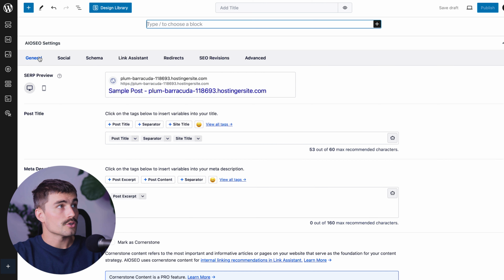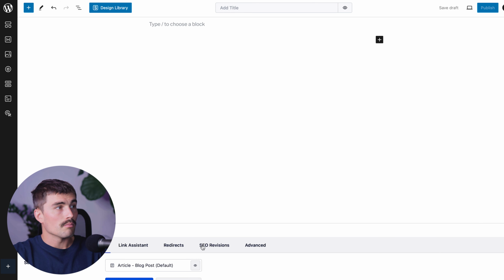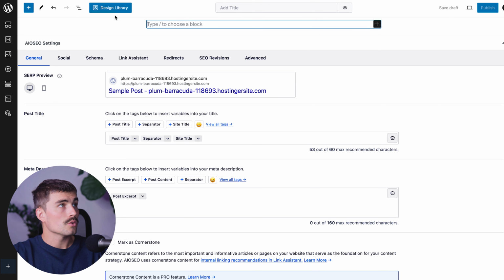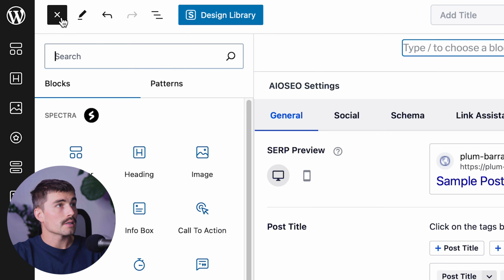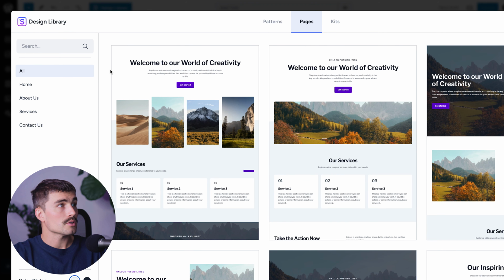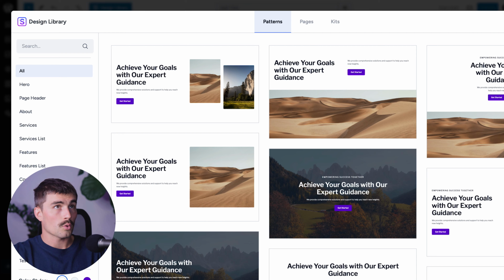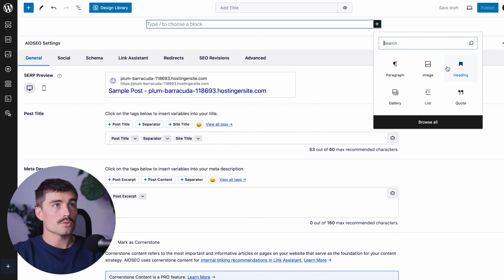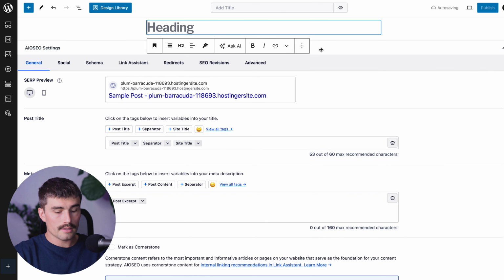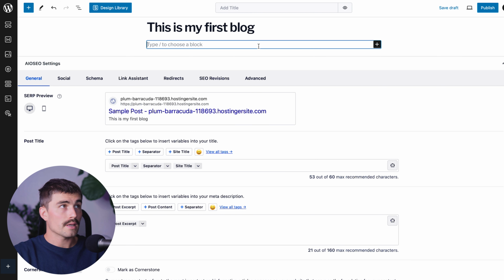So there are these different general settings, social settings, schema, link assistant, and more. So what we can do, again, we can either just click on the block inspector here, or if we wanted to hit this page design here, we'll select on pages or patterns, and we can start to put together a blog page for us. So let's say maybe we wanted to start a header. We'll click on heading and say, this is my first blog. And then if we press enter, it just starts a new block.